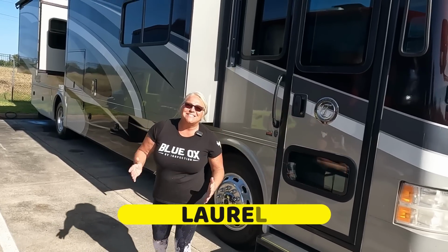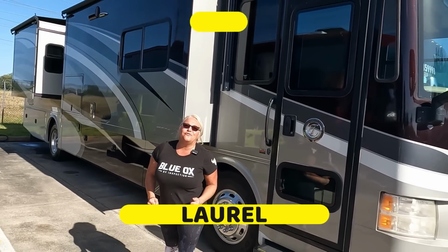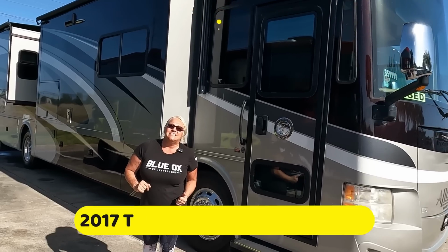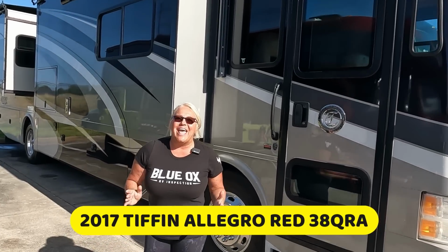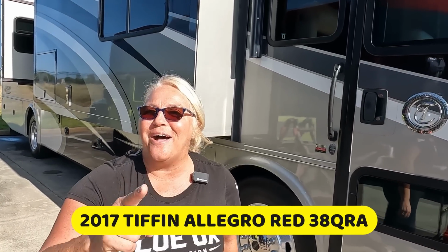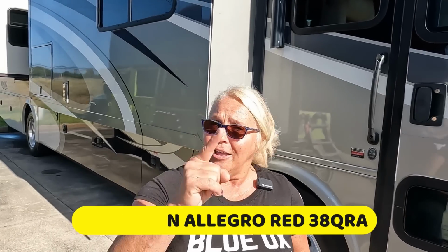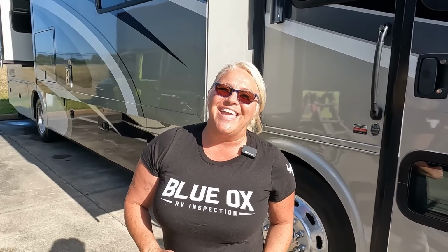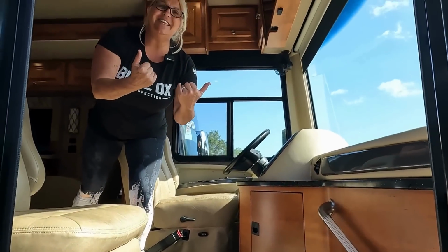It's RV inspection day, and today we're in Sanford, Florida, about to inspect this beautiful 2017 Tiffin Allegro Red 38 QRA. Now stick around. We don't know what we're going to find. And our customer, he's crossing his fingers that we don't find anything. But we're going to update you at lunch and the end of the day. So stick around. So come on in, let's see my first glimpse.